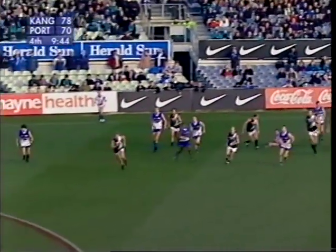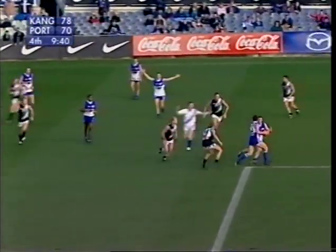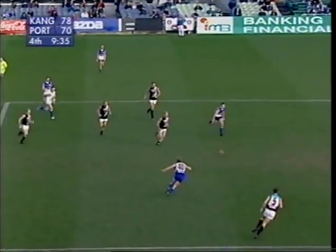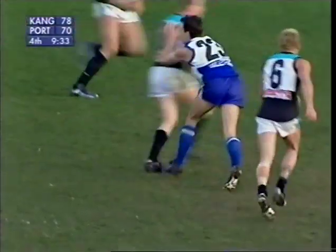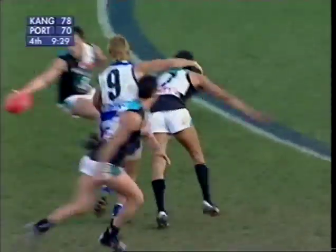Good hands that time by Spider, taken by Stevens and marked by Clayton. Touched. It was touched off the boot. Conceded ground, backtracks and retreats and kicks a wild kick. Needing a kind bounce. Good play by Stevens. Kicks it off the ground. Danger for the Kangaroos. Sinclair has to go.